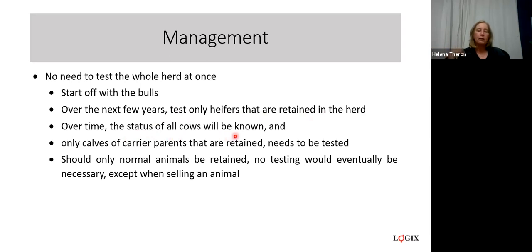And as you know the status of all your cows, you only really need to test the calves of carrier appearance that you retain. So over time, you can build up a nice record and know which calves are possible carriers and which ones not, which ones need to be tested. But of course, if you're in the lucky position to be able to only retain normal heifers, then in time all your cows will be normal. And if you only use a normal bull on them, you don't need to test anything. Probably only when you are selling an animal, but then you already know he will be normal, so you could increase his value. So that's basically how you can manage the double muscling.